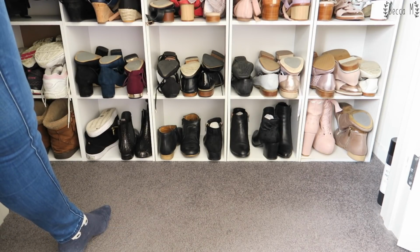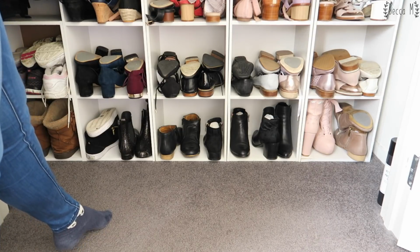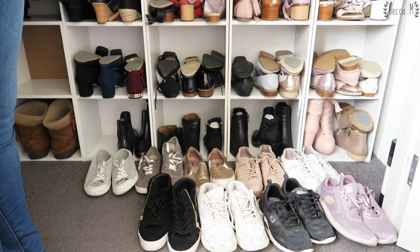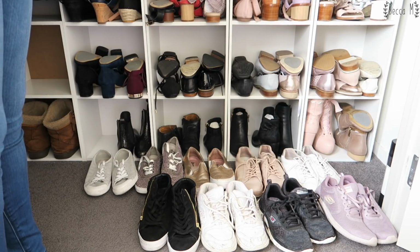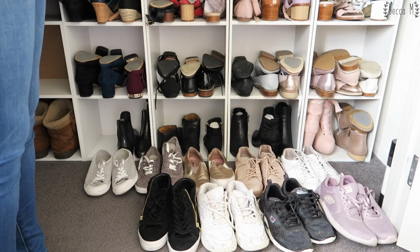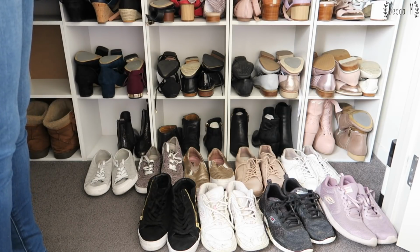So now I'm going to move on to my casual sneakers, and a lot of them are in my side wall. So these are all of the casual sneakers that I have. I actually used to have a lot more, but I have sold quite a few of them lately because I just had way too many white shoes. It was ridiculous.